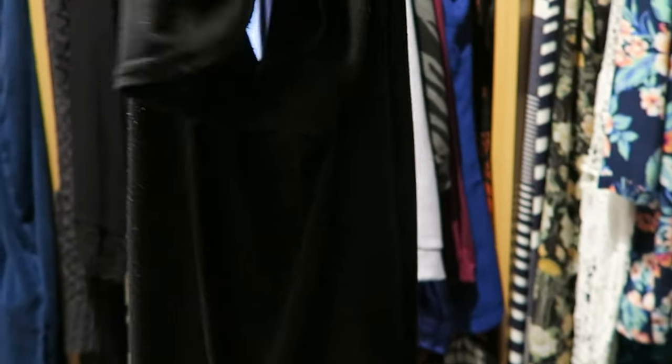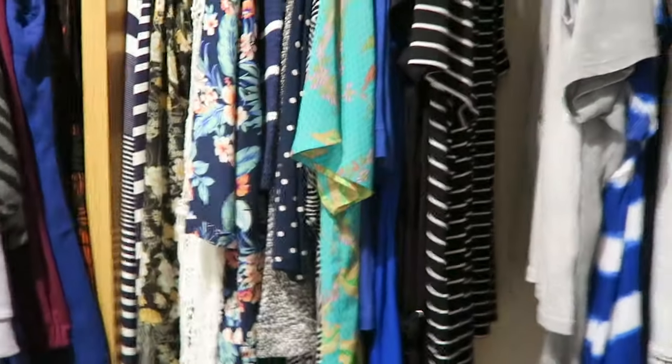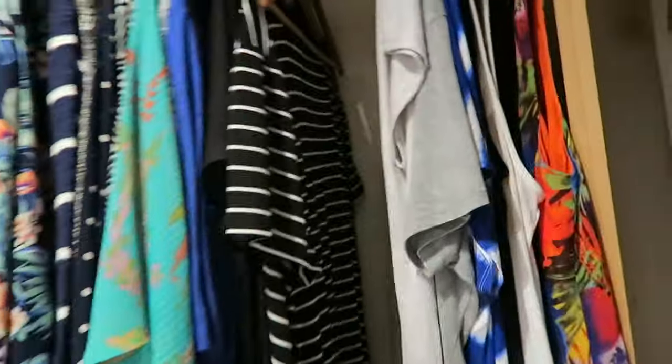I don't know if you can see there, you see all the rubbing and stuff. So that's the problem with cheap clothes. They don't last. Now you can sort of see it there very well. I know you can get that stuff off somehow or other.